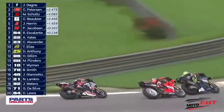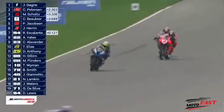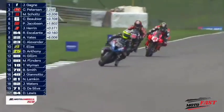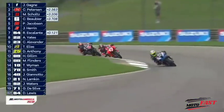It's also somewhat semi-blind as you go through there. Now Escalante is on Herrin, and I think that he'll try to do it at the same places he did it before. See, Herrin's bike is extremely loose down through there, and he's just doing everything he can to fight to keep as many people behind him. Yeah, keep in mind out of this right-hander going down.